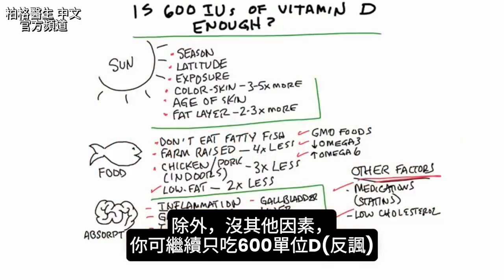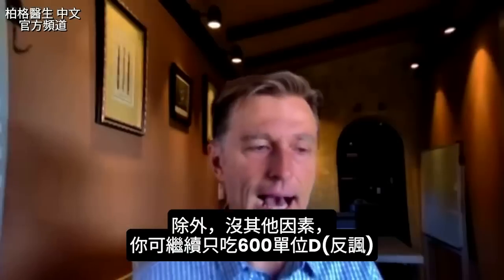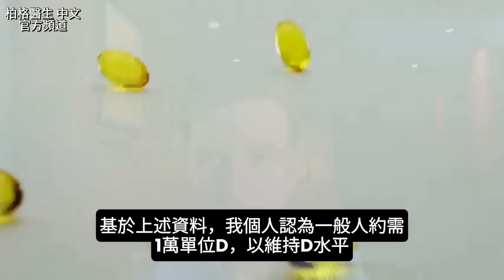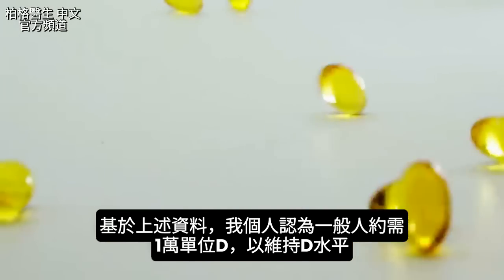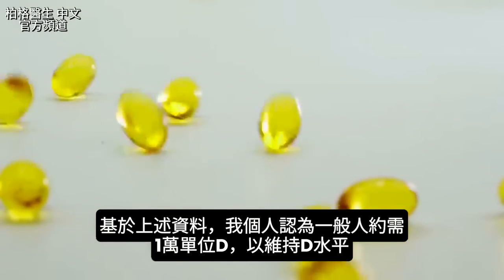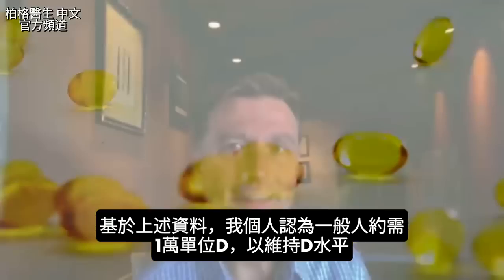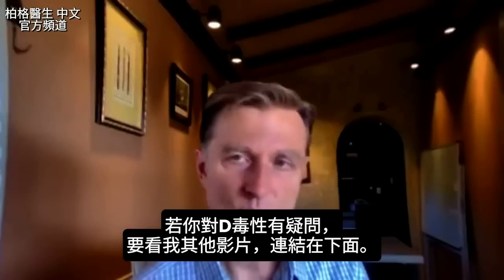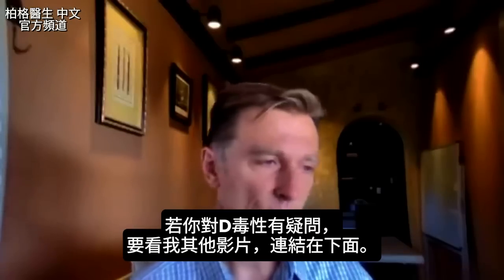So other than those few factors, I don't think there's any other ones. So I think you're good to go on that. But I'm being very sarcastic. I think the average person, and this is my own personal opinion, needs about 10,000 IUs of vitamin D based on all this data just to maintain your vitamin D levels. Now, if you have a question on toxicity, you should watch my other videos, which I included down below.